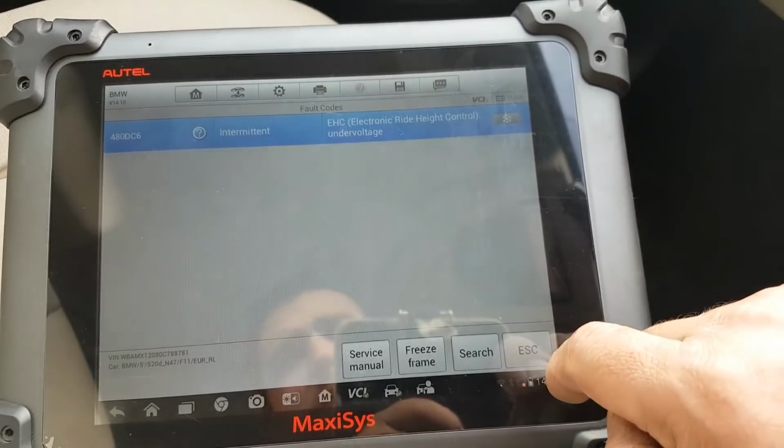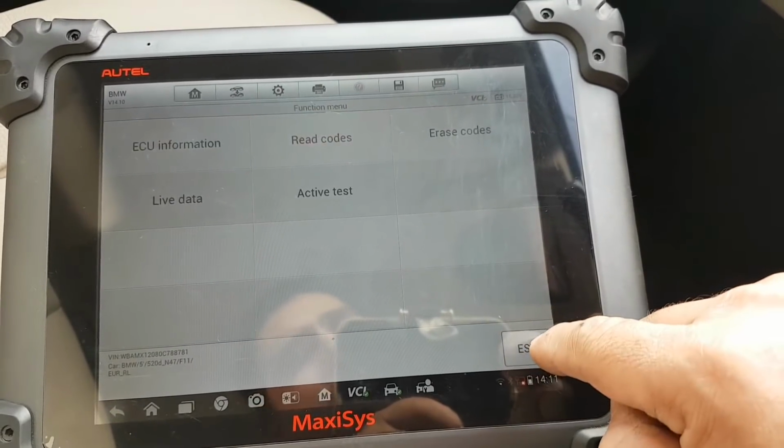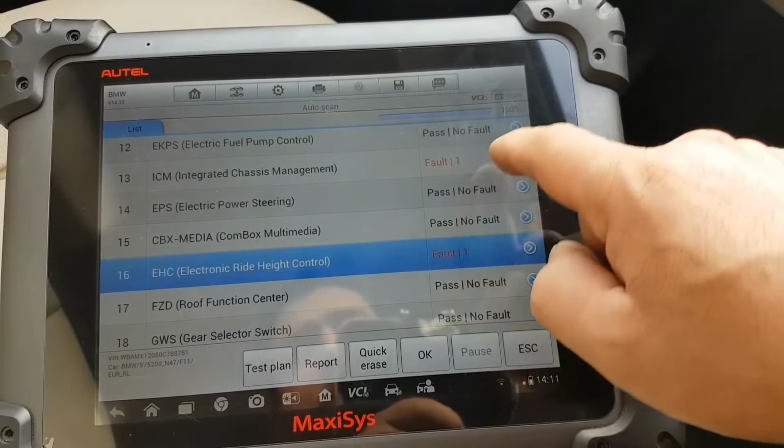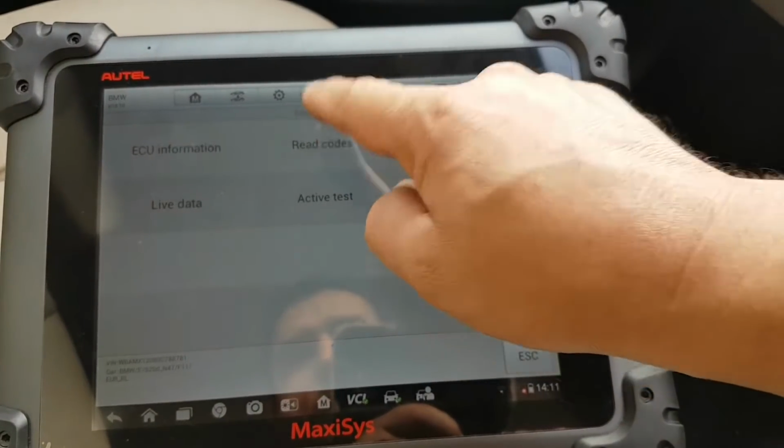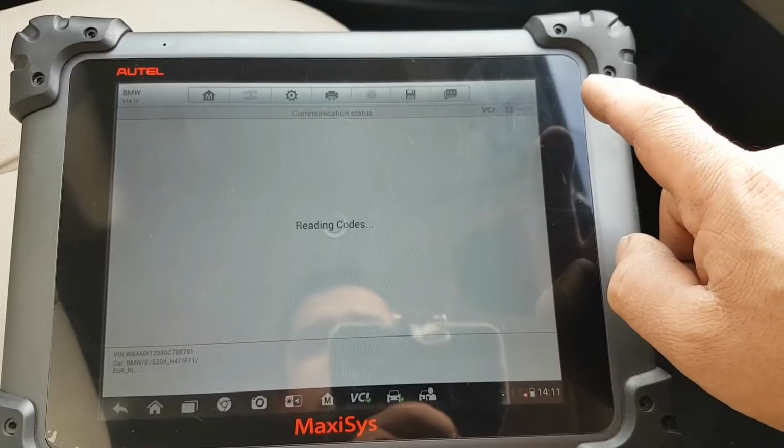Under voltage, so low batteries most likely. Oh dear. Low voltage. Low voltage on a BMW. We all know what that leads to.